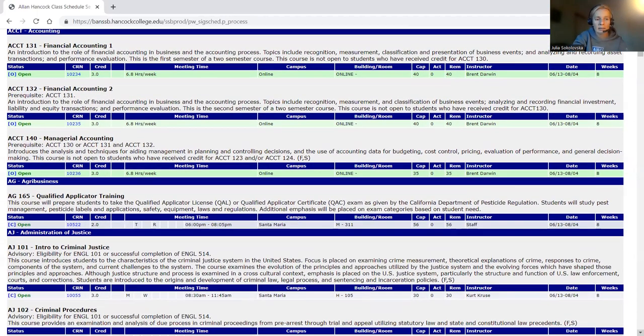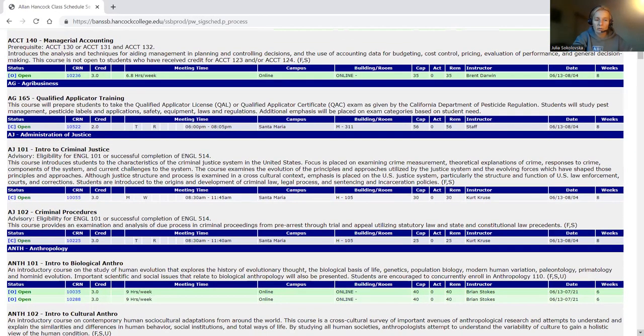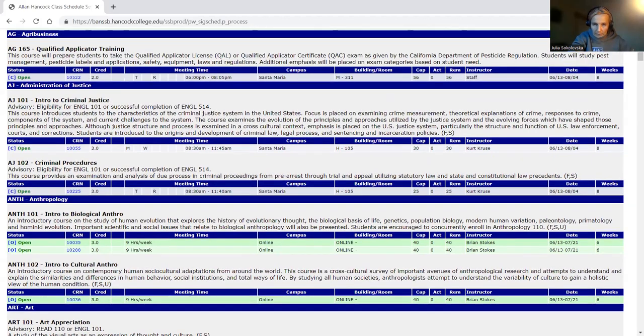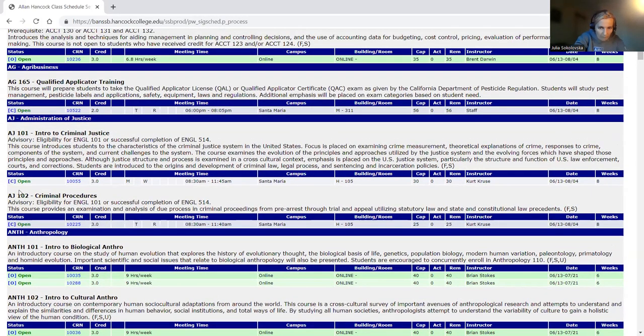So there's accounting, there is ag, there is AJ, intro to criminal justice and all of that, anthropology. Let's look at some of these courses and make sense of what all of this means in the class search. If you look at AJ 101, the one in the middle of the page, you read about that and you say, okay, it's open. That's the CRN number, the course number the student needs to register. It's worth 3 units or credits. The class meets on Monday, Wednesday, 8:30 to 11:45 in Santa Maria, building H, room 105. That's the instructor. These are the dates when the class starts, and it's 8 weeks. So most of the information is already here.